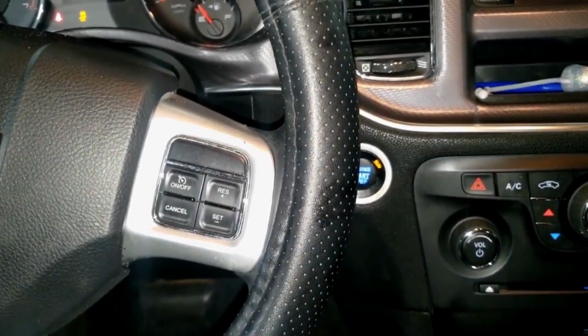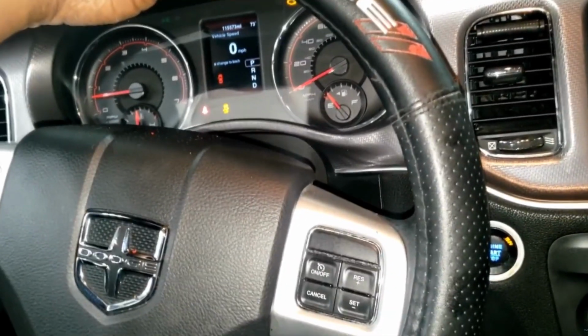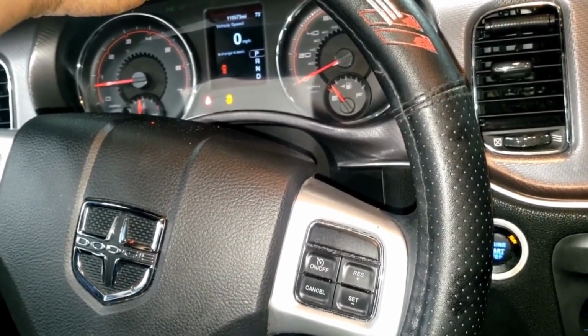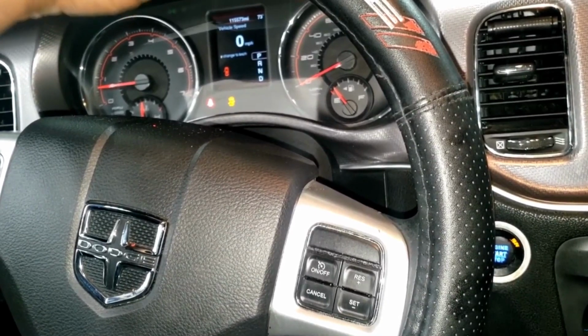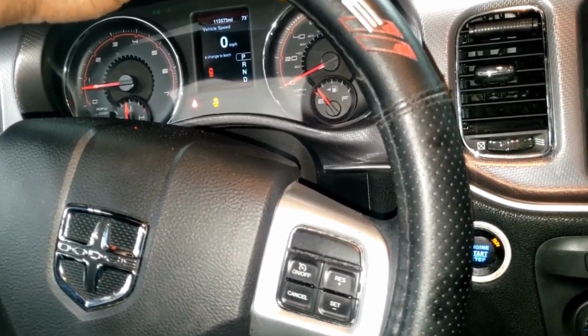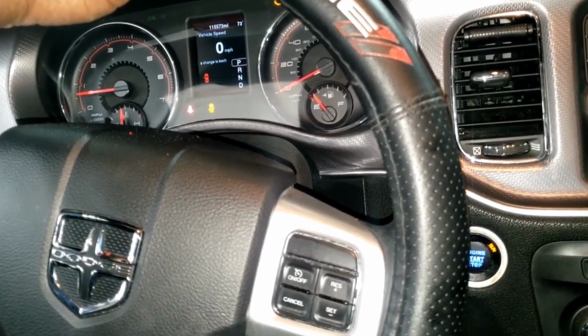2012, 2011 Charger 3.6, guys. Y'all see that? Traction control light on and the check engine light on. Somebody already scanned it. They said it needs a cam sensor. I want to say the cam sensor's been replaced, but that's not the problem, guys. This car is making a weird knocking noise up top.